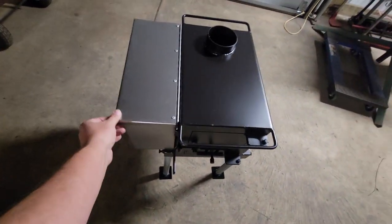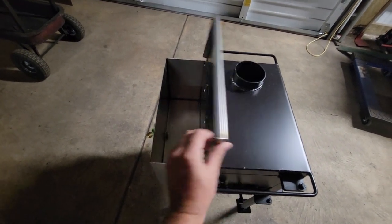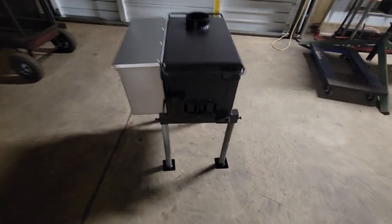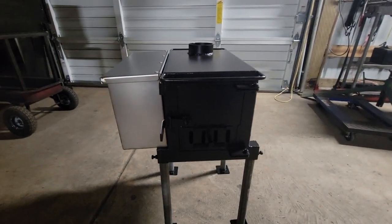Give you a little inside shot there. That's where the water goes. That's where we get the water out of the spigot. And stainless steel. That's how you get the oxygen in. Pretty neat. Excited to show you it in action.